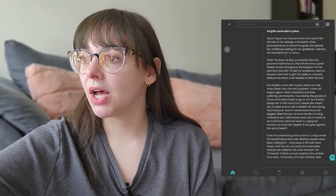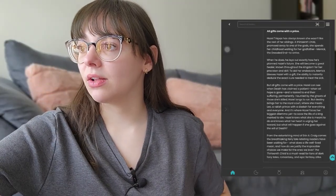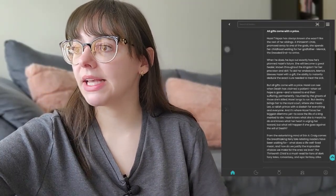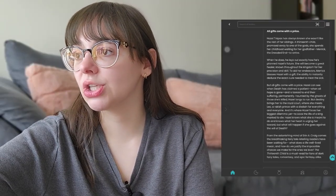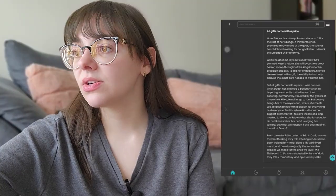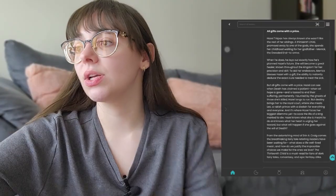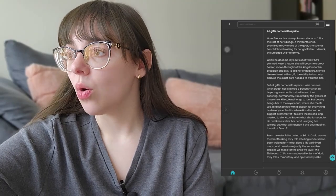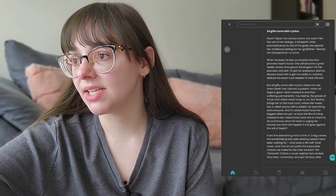She will become a great healer known throughout the kingdom for her precision and skill. To aid her endeavors, Merrick blesses Hazel with a gift, the ability to instantly deduce the exact cure needed to treat the sick. But all gifts come with a price. Hazel can see when death has claimed a patient, when all hope is gone, and is tasked to end their suffering permanently.